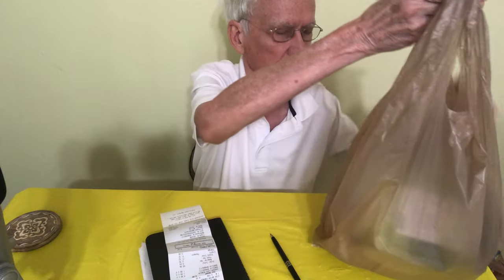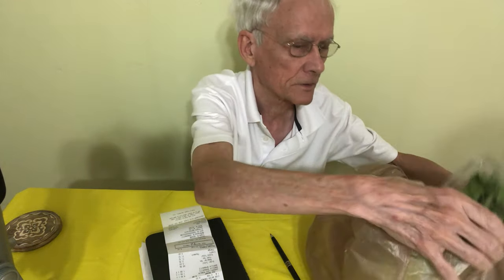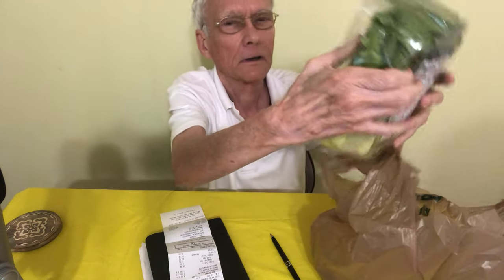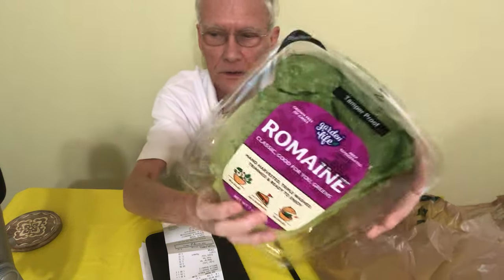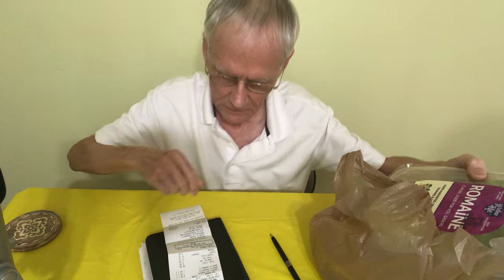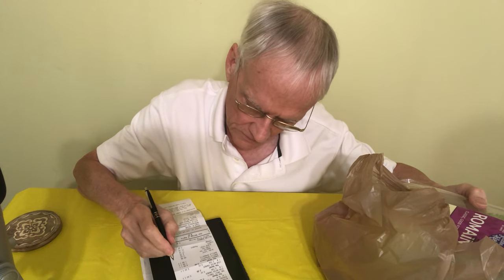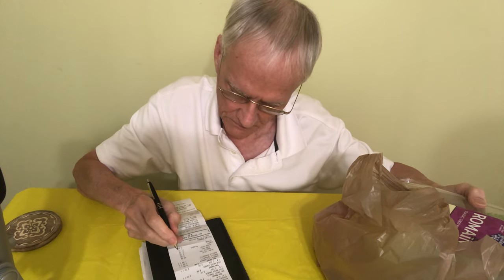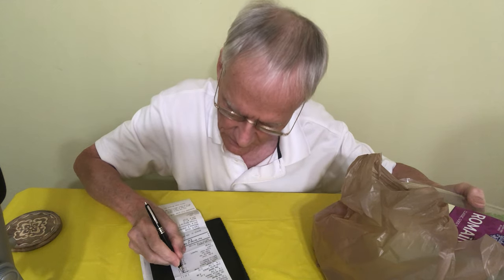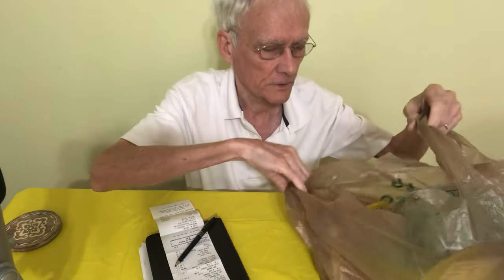Here's another perishable here. This is romaine lettuce. Check it out. Romaine. Just romaine lettuce, that's all it is. And how much, where is it on here? There it is, it was $4.99. You probably haven't seen that before.